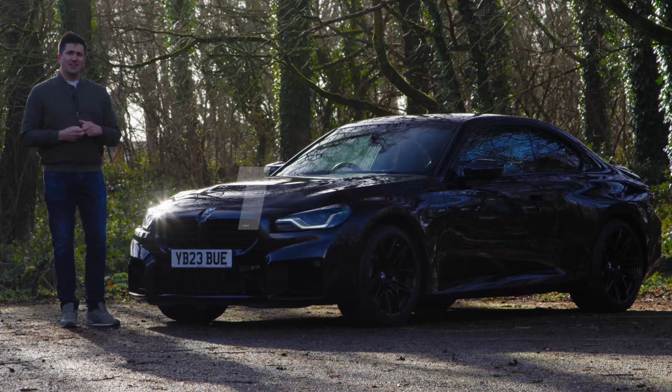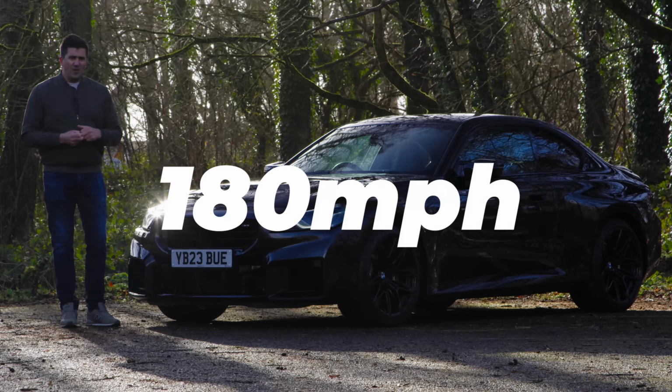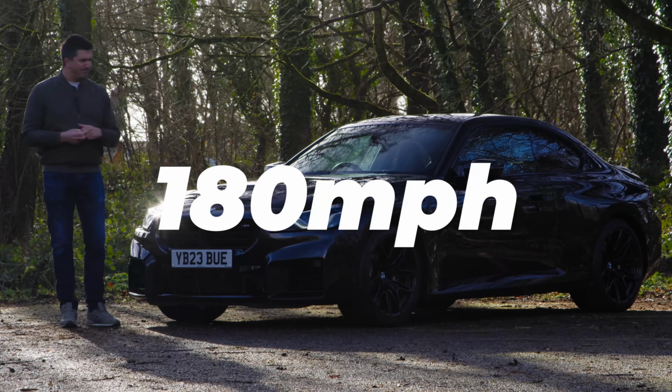That's pretty impressive. Top speed, this thing is limited to 155, like most performance cars, unless you tick a box when speccing it with BMW, which will allow the car to top out at a ridiculous 180 miles an hour.